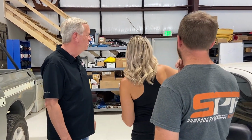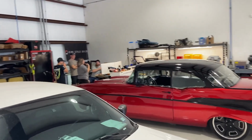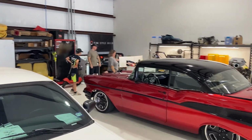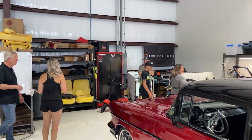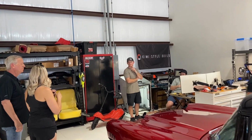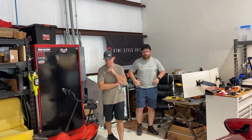So is this the upholstery department back there? Over here in this back corner is actually Philip. Okay, here we come. Philip owns Kiwi Style Build, which is 3D printing. He's in house, and he can 3D print literally anything.